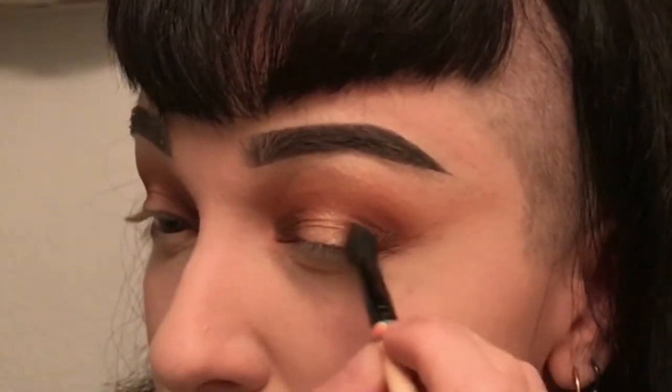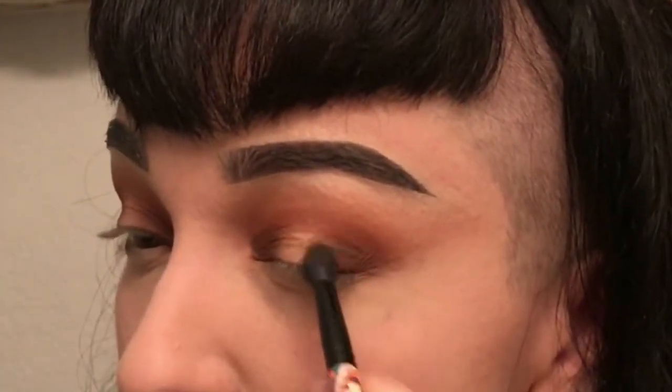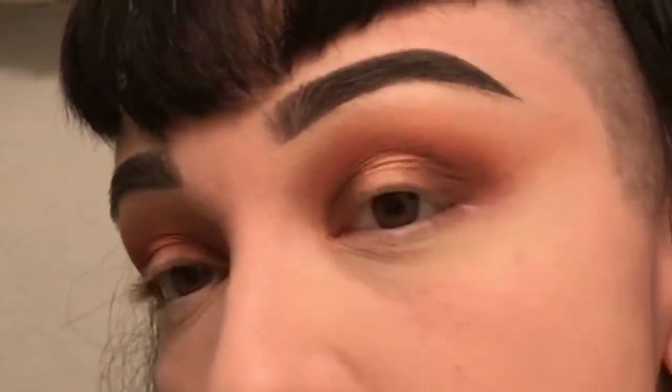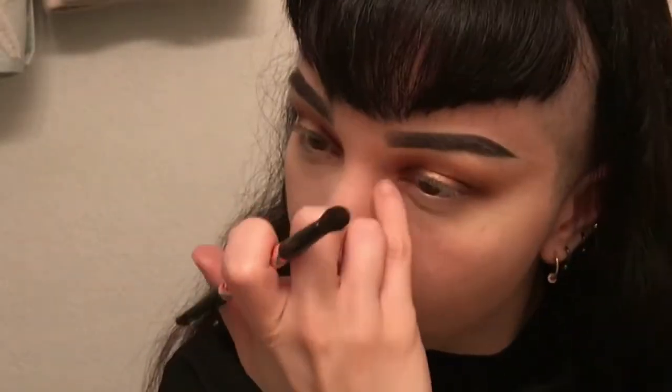Candle. Take Candle, which is the highlighting color, and we're going to plop it on the center of the lid. I like to use my finger for this, and then I like to blend the outside portions of it into it so it blends seamlessly. And I also use this for the inner corner of my lid, where the tear ducts are at.